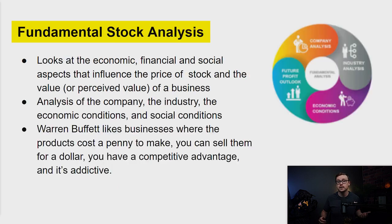Now we're going to talk about fundamental stock analysis. A lot of people think one is better than the other, technical and fundamental. Again, I try to be as balanced as possible. I think both of them are very valuable. However, with that being said, I'm more of a long-term investor, and fundamental stock analysis goes a little bit more hand in hand with long-term investing. But I'm not a technical stock analysis hater by any means. I think there's a lot of value in understanding technical stock analysis, but I do prefer fundamental stock analysis.